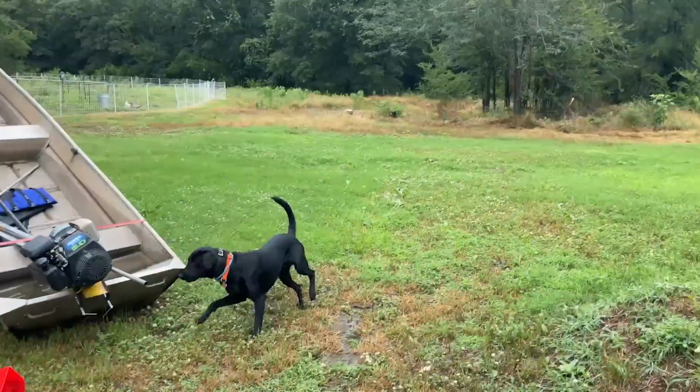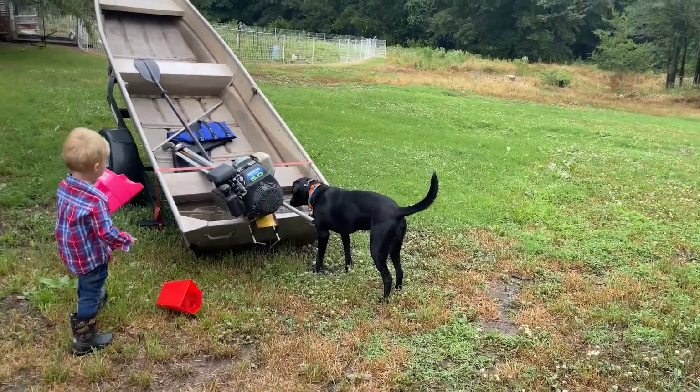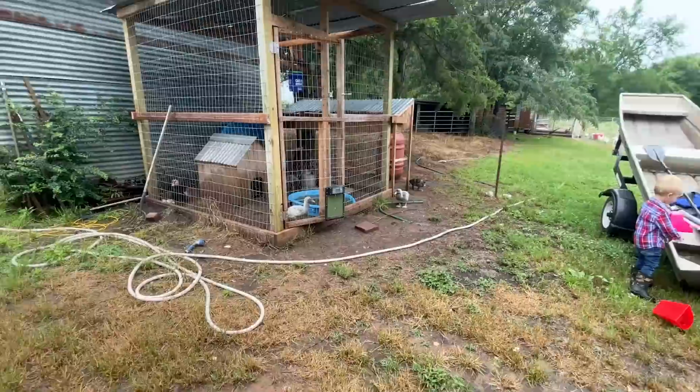We actually got a ton of rain last night. I mean, a ton of rain. It completely filled up the pond over there. We'll go look at it. Goose is loving it. Oh, here's all our baby ducks.